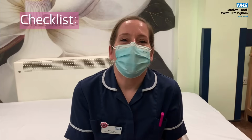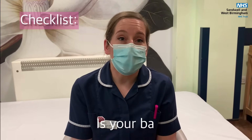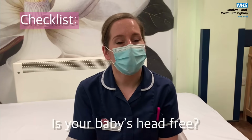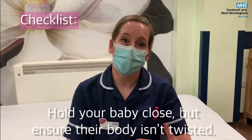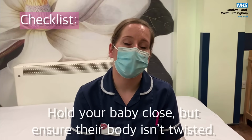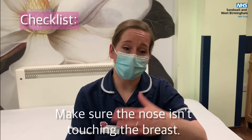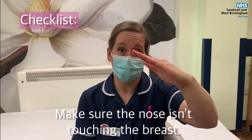So here are a few things for you to remember. Is your baby nice and close? Is baby's head free? Have you got a hand or fingers on the back of baby's head causing baby to nosedive? Is baby turned into you? So you want to make sure that baby's nose, knees and toes are all facing the same way and baby's not feeding in a twist. And finally, is that nose touching the breast? If so, just bring baby down and round and ensure that it's like a seesaw effect. The chin is in and the nose is out, not the nose diving and the chin out.